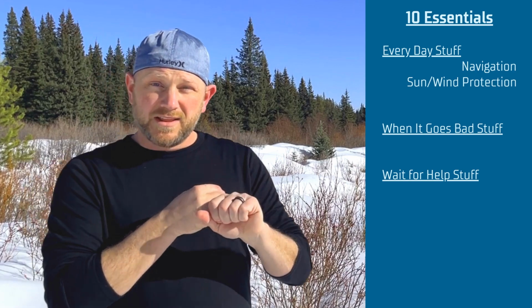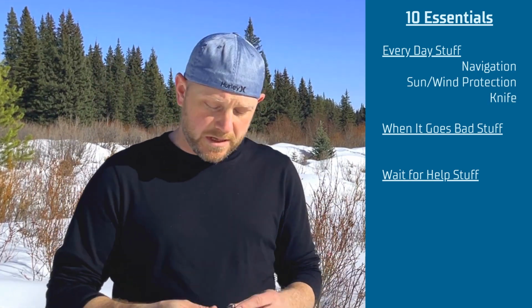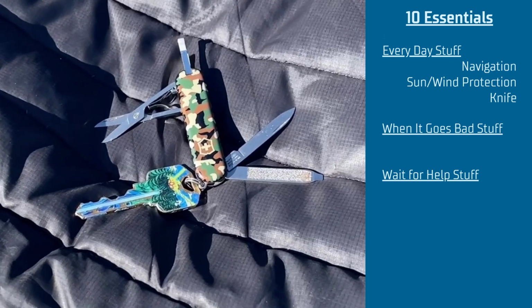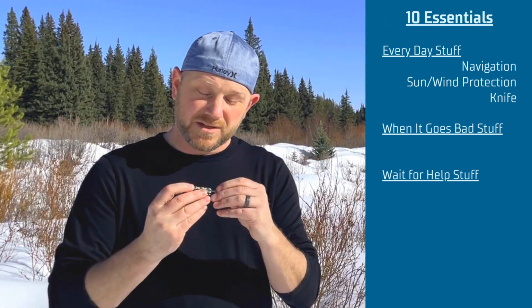The third thing on that list is a knife. The knife that I carry is the Swiss Army Classic SD. It has a small blade on it, nail file, a small pair of scissors, a toothpick, and some tweezers.